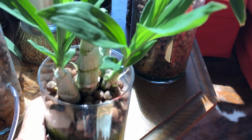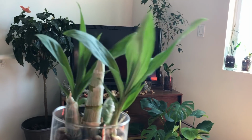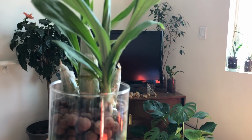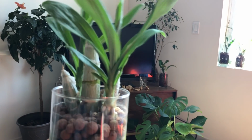So this one is loving its nutrients. It's loving having lots and lots of food all the time. It appears unstoppable, and the growth rate of this just keeps going up and up. I feel like it's growing faster and faster every single day. So that's really, really awesome.